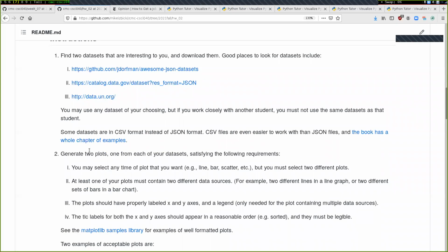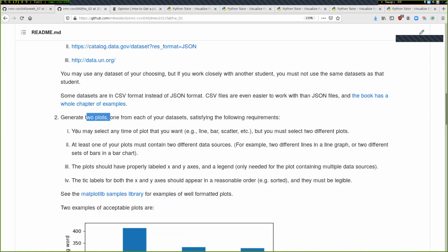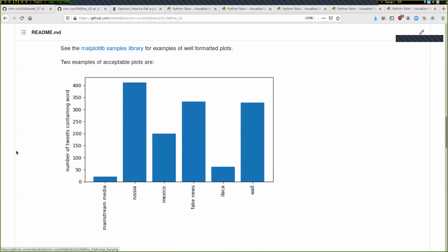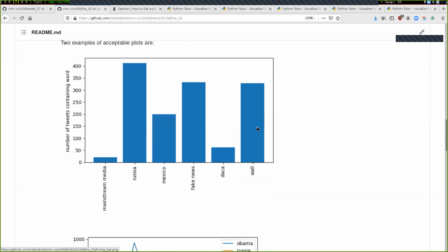And then with those 2 data sets, you'll generate 2 plots, one from each of your data sets. And there's a handful of requirements here that the plots must satisfy, but let's just come down here and look at some examples. So here is one example of a plot, a bar plot of the data that you collected in the last lab of analyzing President Trump's tweets. And here's some of the words that I searched for and the number of times they occurred. So that'd be one plot.